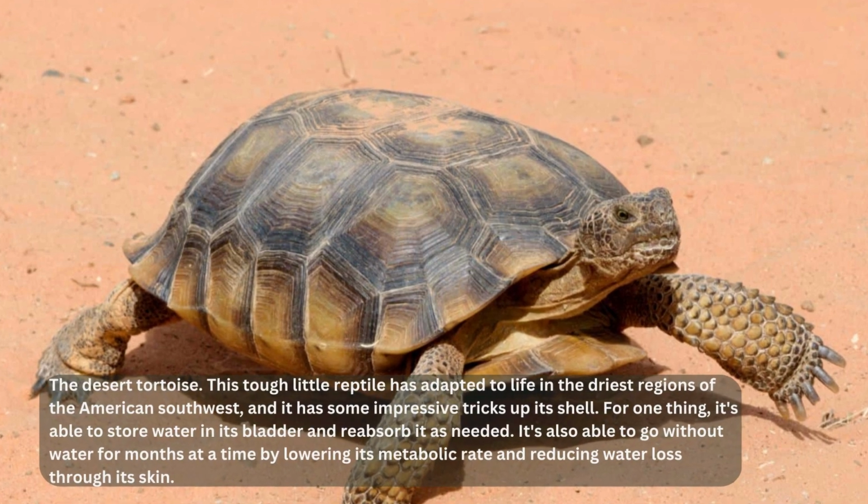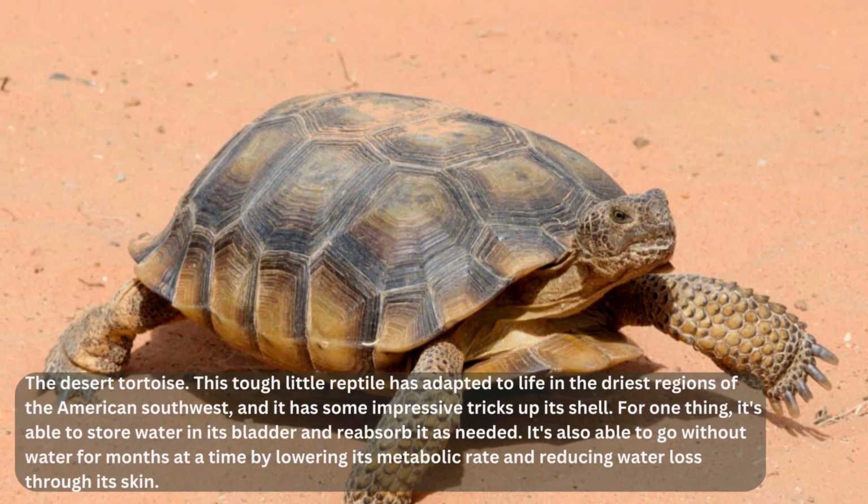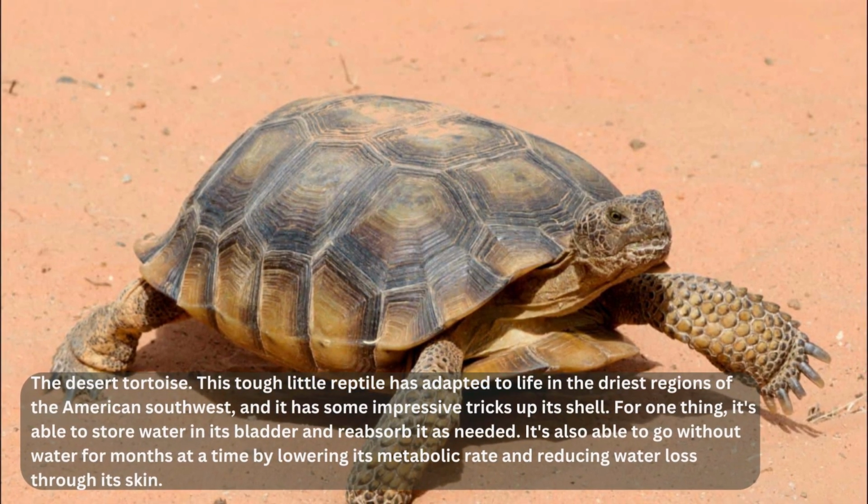And finally, at number 1, we have the desert tortoise. This tough little reptile has adapted to life in the driest regions of the American Southwest, and it has some impressive tricks up its shell. For one thing, it's able to store water in its bladder and reabsorb it as needed. It's also able to go without water for months at a time by lowering its metabolic rate and reducing water loss through its skin. And if all else fails, the desert tortoise will even eat its own feces in order to extract every last drop of moisture. Now that's what I call dedication.